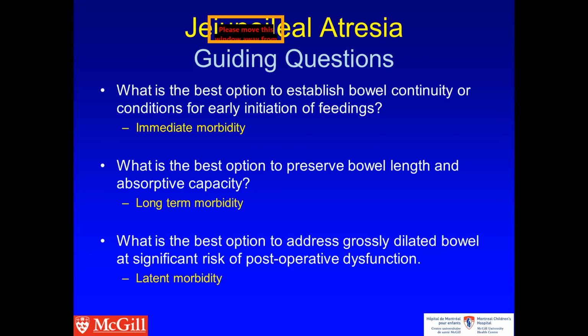And I'll show you a case many, many years later, and we're seeing more of these patients. Often our general surgery colleagues will call us about them now, who have problems because they've had dilated bowel that functioned okay for a while, but still comes back to haunt them. Now, when you look at these three questions, sometimes you can come up with a plan that meets all three criteria, but sometimes they conflict.